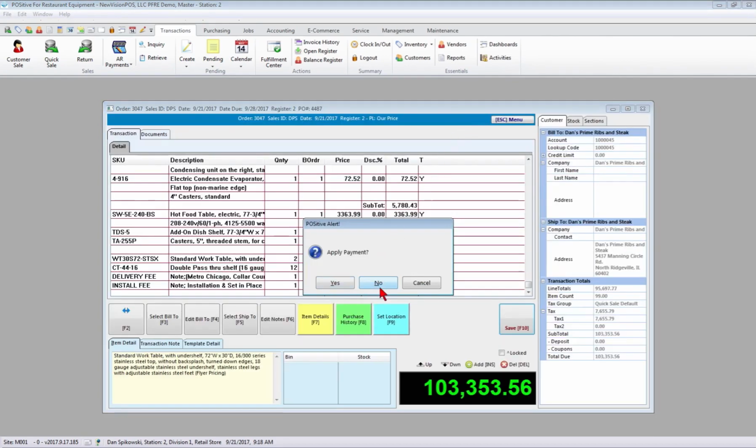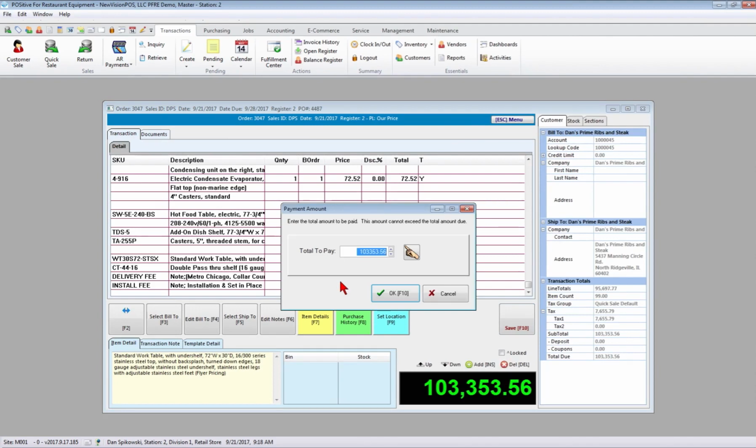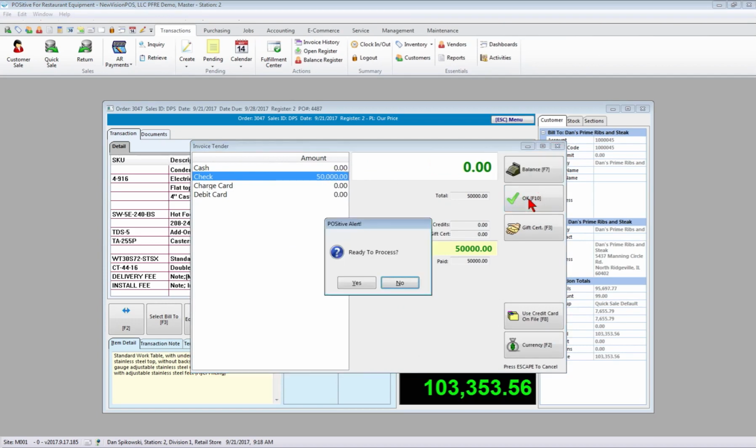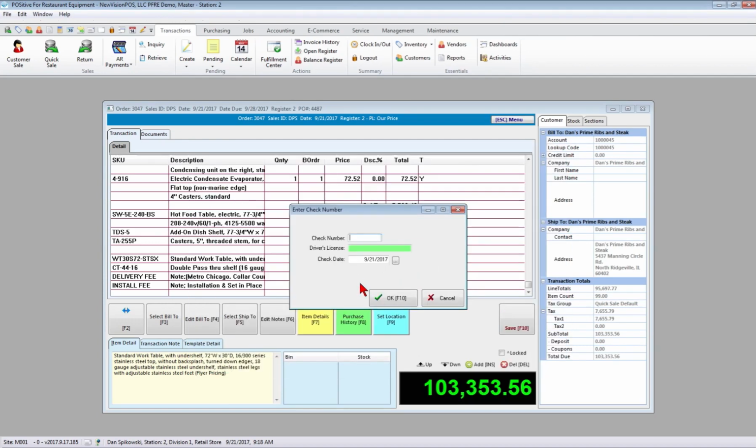So I want to apply a prepayment. Yes, I would like to get a $50,000 prepayment. And it says, how is that prepayment going to be? It's going to be on a check. This is the customer's check number that he gave me.